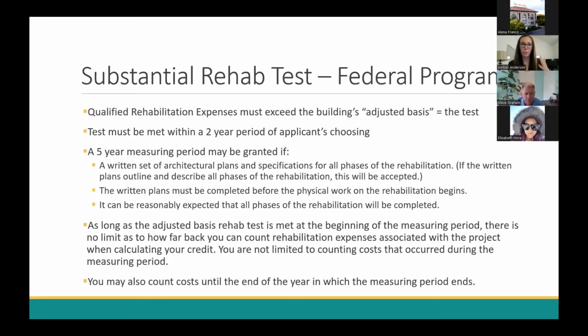But if you've just been doing small projects for years up until your 2 or 5-year measuring period, you can meet the adjusted basis requirement during your measuring period based on the beginning of your measuring period. There's nothing that prevents you from claiming years and years before that. You are allowed to claim after the measuring period, but only till the end of the year in which it ends. So this is slightly different from the understanding that has been had in the past, that your project costs need to fall within that measuring period in order to claim them. They don't. You just have to use that as your substantial rehab test. That's the only point of the measuring period. It doesn't mean you cannot claim the expenses outside of it. So that makes the 5-year measuring period a little bit less necessary, in my opinion, depending on the nature of the project, but important stuff to know.